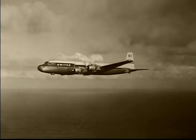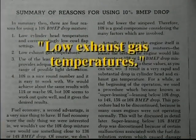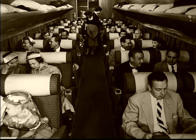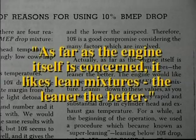In addition to the obvious decrease in cruise fuel consumption, some of the other benefits as stated in the operating manual included low exhaust gas temperatures and low cylinder head temperature and correspondingly low cowl flap settings, which of course means less aerodynamic drag. But one of the most telling statements from this manual is, "As far as the engine itself is concerned, it likes lean mixtures. The leaner, the better." Now we all know that the engines in light aircraft are a far cry from the turbo compound twin-row radials of yesteryear, but the operating principles are exactly the same.